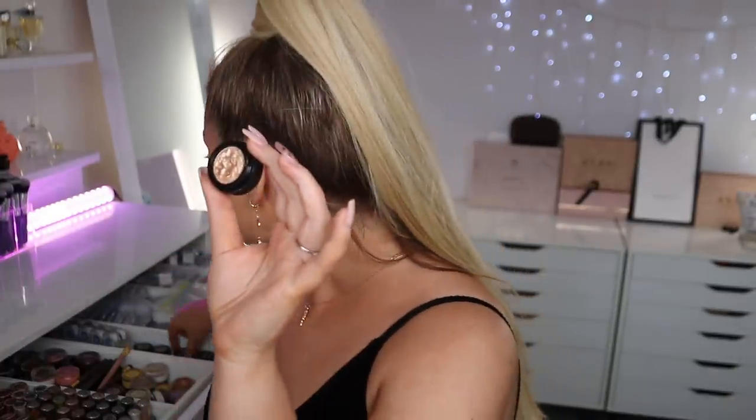And then shout out to my Chi Chi. Burning Up and Call Me is the other one I use a lot. This is Call Me, probably my most used metallic eyeshadow apart from the Stila liquid ones. But I want to use this today. Just a little bit on my inner corner. Pop of Gold. These are great.